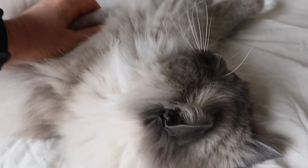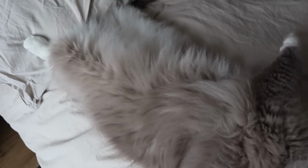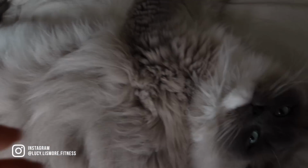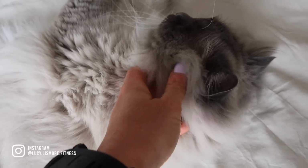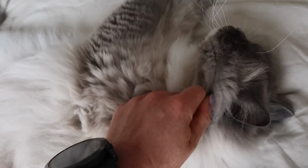Hello, big day for you, is it? Oh yeah, look at this. The vet said he needs to lose weight. Well, she didn't say that. She said he can't put any more weight back on. So we just gotta keep you active, mate, don't we?